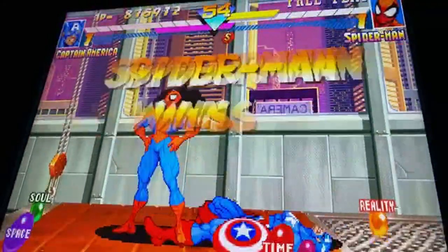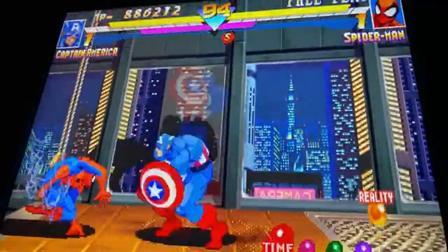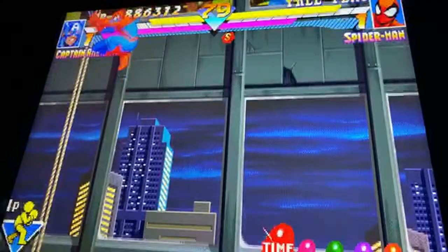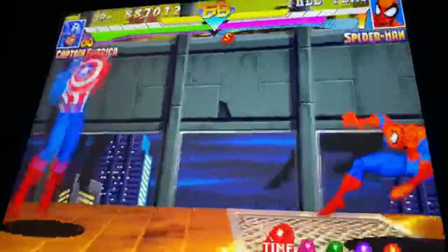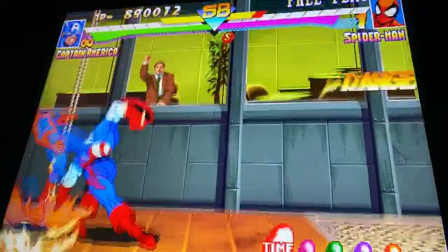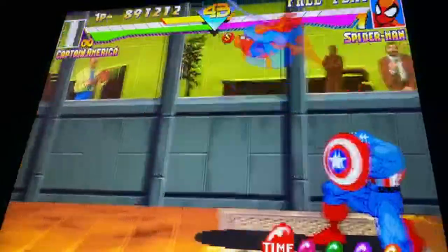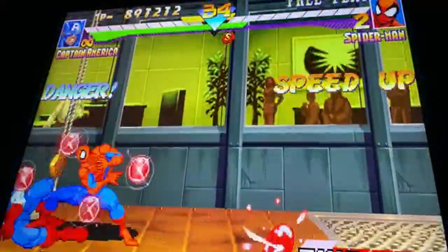Spider-Man is one of the hardest characters to beat in this game. If you get Spider-Man in the first round, I can beat him, but when you start getting to the third, because every time you progress to a next character, they get harder. So Spider-Man just freaking jumps around all the time. Oh, see, I had that blocked. God.